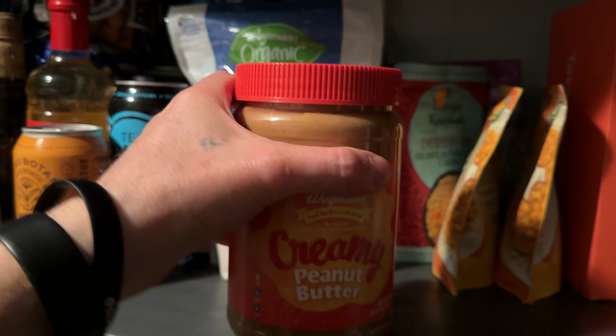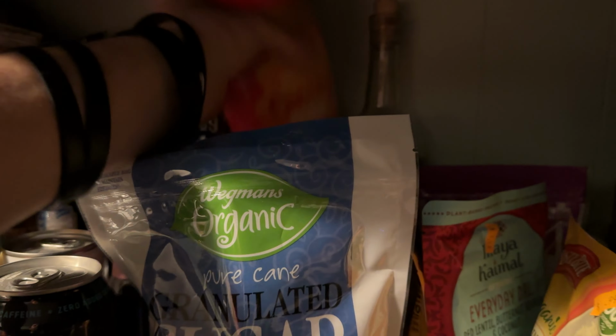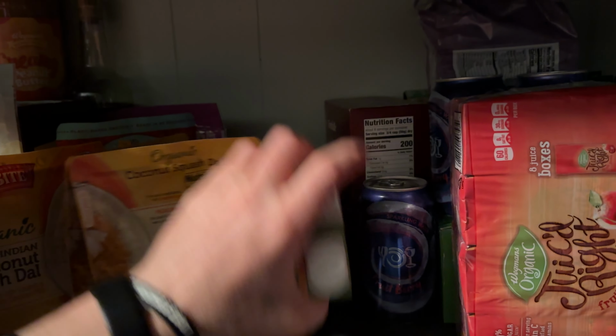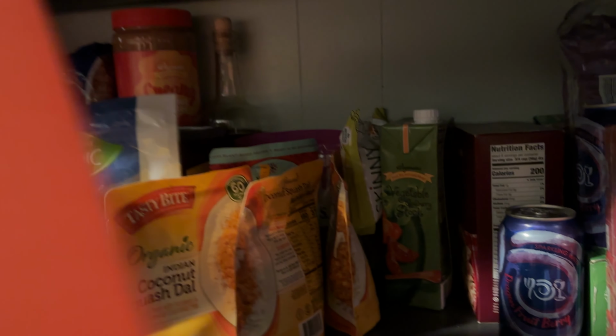Peanut butter. Usually I buy this stuff. This is, you know, creamy peanut butter. For the dogs, when I give Indy his vitamins and stuff, I usually put peanut butter on the vitamin and he eats it up that way. I think I'm kind of low on this, but we got veggie stock back here, perfect to use. You can also make your own.